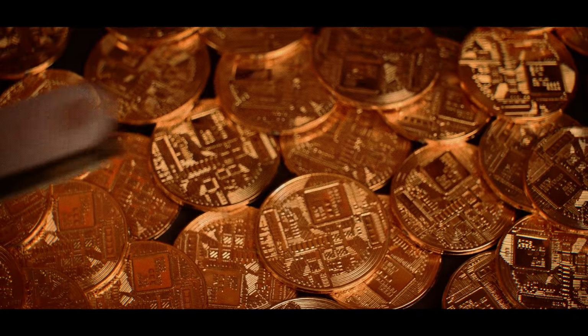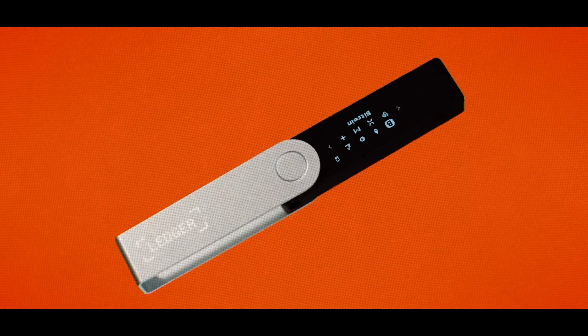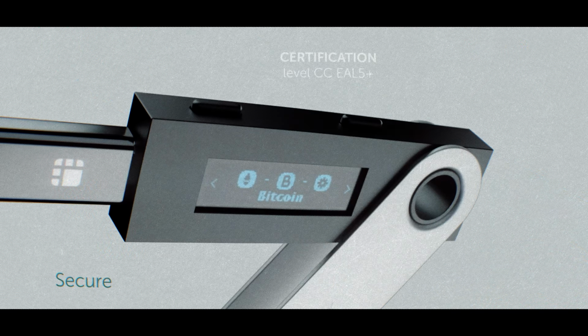If you want to absolutely maximize your storage and have the gold standard in terms of security, then a hardware wallet is going to be a bit better for you. So a hardware wallet is a physical device that lets you store your cryptocurrency offline, so there's no connection to the internet.